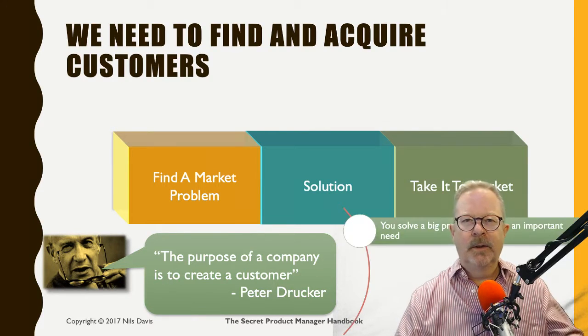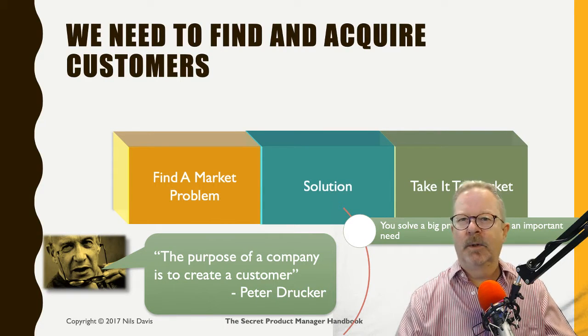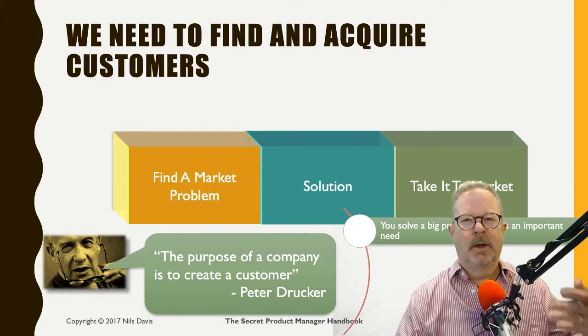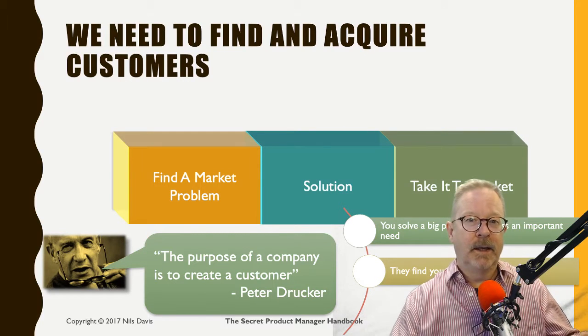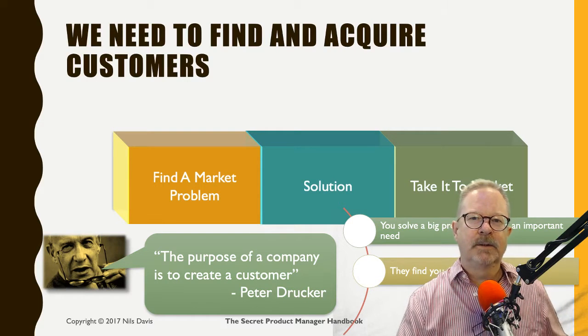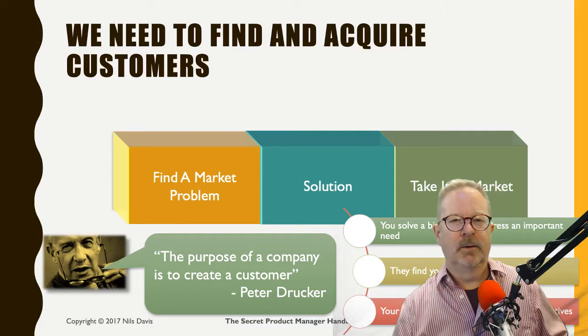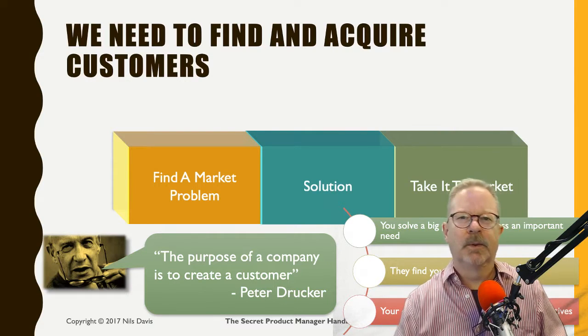So in order to create a customer, we have to find some problems that the world has, that the market has. We have to find them, or they help them find us, right? That's what marketing is. It's about helping them find us. And then we have to make sure that what we can offer them is better than their other alternatives, and then they will become a customer. And that's essentially how that works.